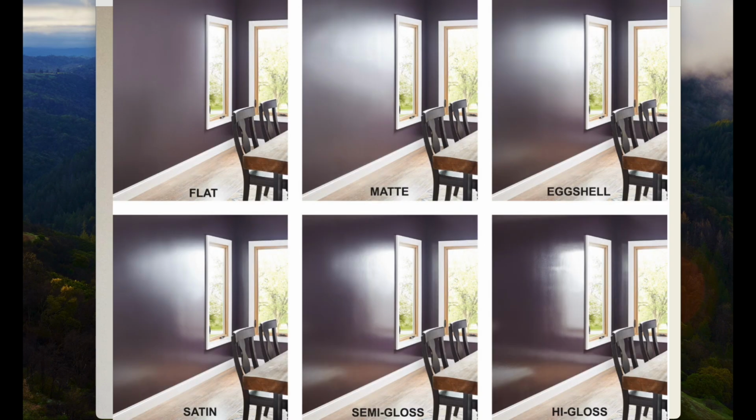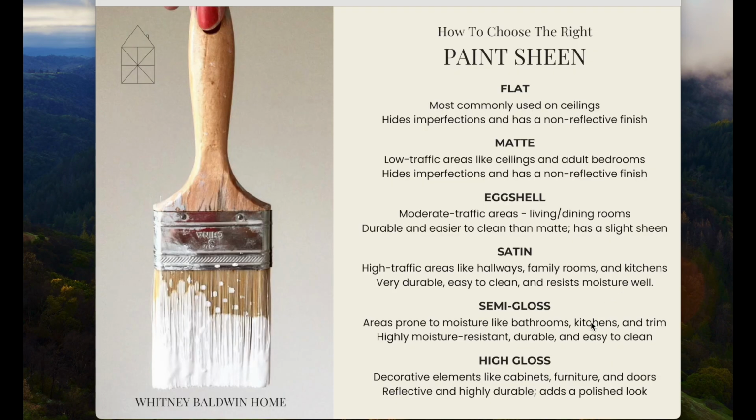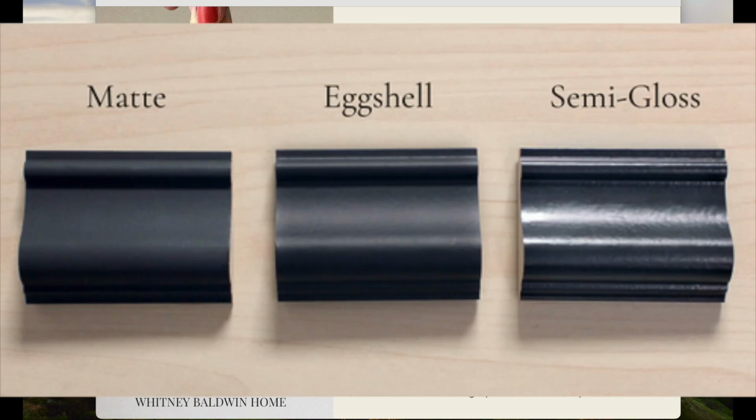Satin is also a really great option, especially for high traffic areas and kids' rooms and kitchens. It's really easy to clean, very, very durable, and it does resist moisture really well. Semi-gloss, I really wouldn't paint walls of semi-gloss or a high gloss because they're going to reflect every single imperfection. But semi-gloss is really great for trim, casings around doors and windows. It gives it a nice look. And then high gloss is really only reserved for furniture and cabinets.